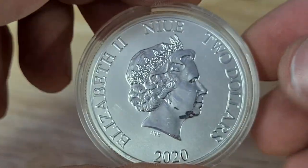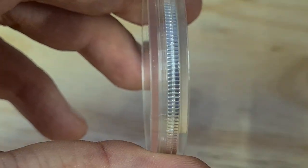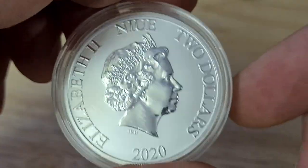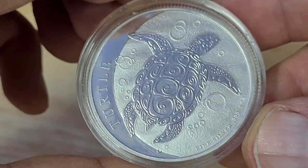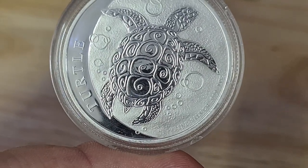So, what do I have? Well, I have a reeded edge. It's a coin with a face value of $2 from the island of Niue, New Zealand Mint. And here we get to go into some awesome, radical, just unbelievable details.